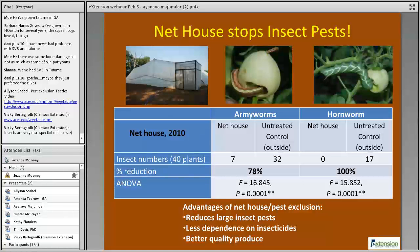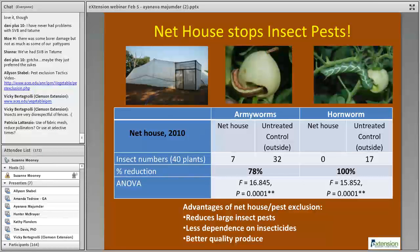Pest exclusion does work, and I learned it almost 5 or 6 years back now. It definitely kept the hornworms out, and it kept the majority of the armyworms out. The problem with armyworms is they are very good at adapting to what you do. For example, in this net house, when we had some storms in Alabama, it created minor holes and kind of stretched the fabric. The females would lay eggs. They can't enter the structure, but they will lay eggs on those openings, and the caterpillar would crawl into that net house and infest the crop.